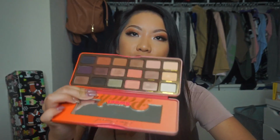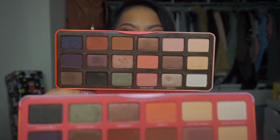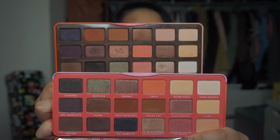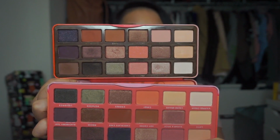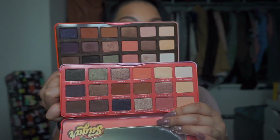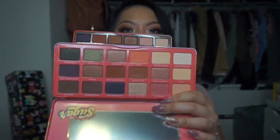I have this Sugar palette by Facecandy, and this one is a dupe for the Too Faced Sweet Peach palette, which I do have. So packaging wise, they are pretty much the same size, same material. It's like a tin material, same color scheme. And when you open them up, I have the Too Faced one right here, and then the Sugar palette right here. So they're not exactly the same, but they are like 99% close, and I will do a couple of swatches just to show you how pigmented the Sugar one is.